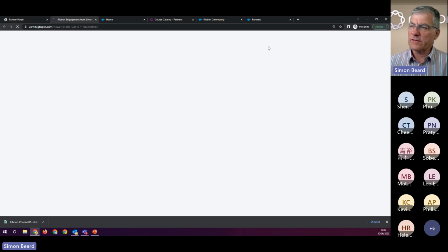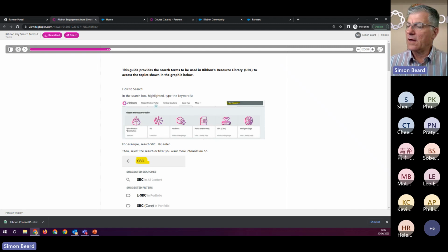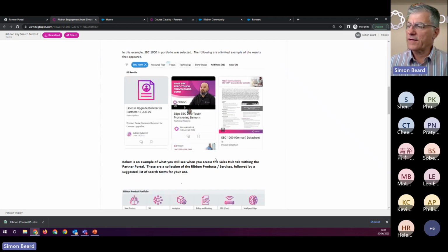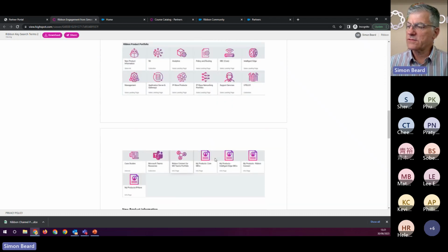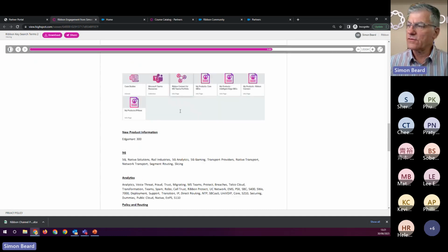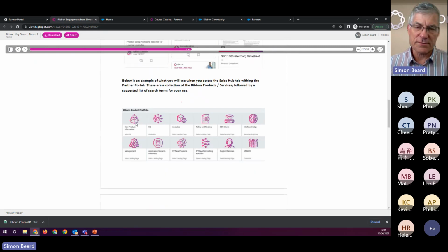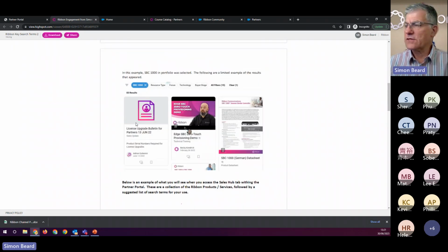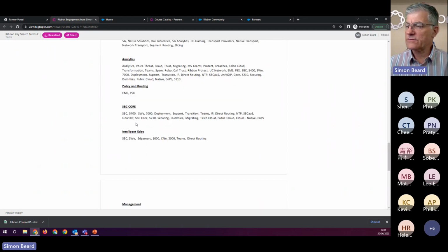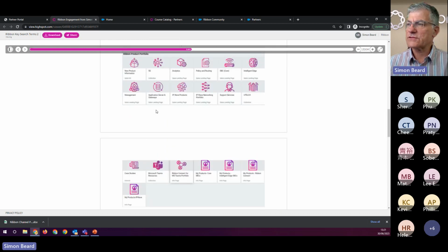This is a document we have written which refers back to the current partner portal in terms of the different portfolio types. And then for each of the different types, we are proposing search terms, which will allow you to get to the same content as you had previously through the different portfolio tiles, or widgets as they were called. So you have a guide to allow you to identify what are the right search terms to use in the search engine.